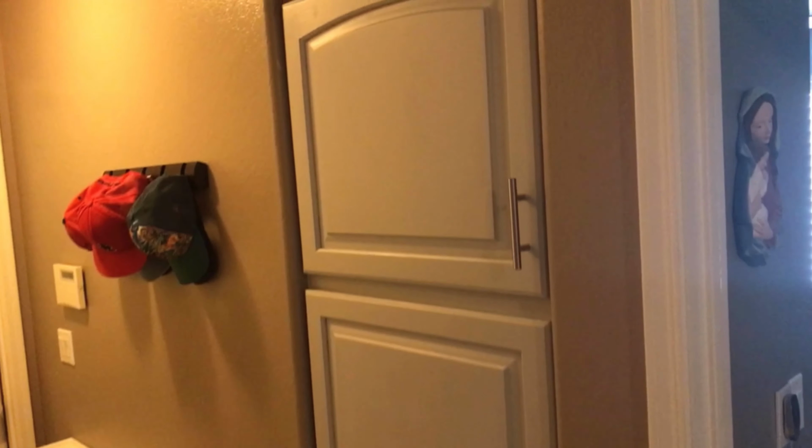And ta-da, you guys, this is the final look of this cabinet. It was an easy, fun project to do and get done really quickly. I just love how much light and brightness it gives to the hallway. And now we're gonna go ahead and get started with the home tour for fall.